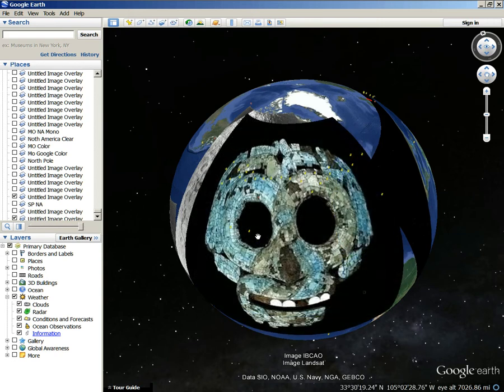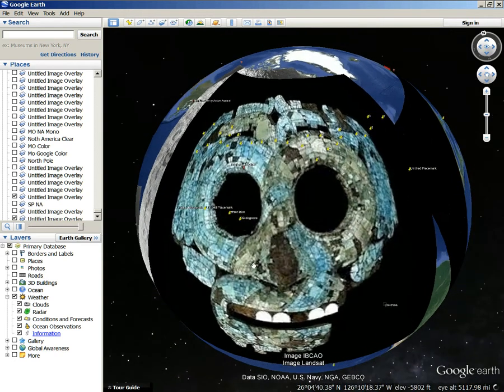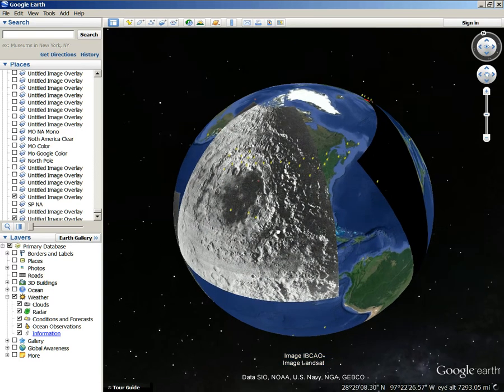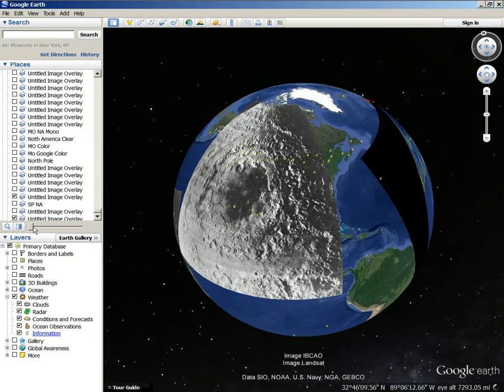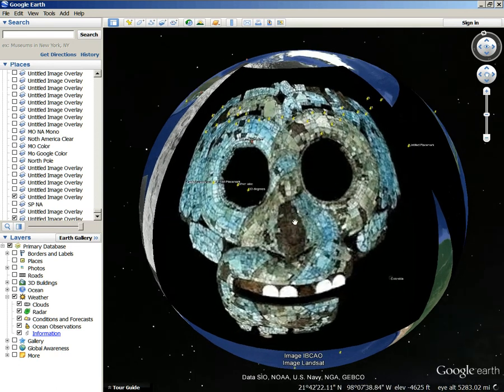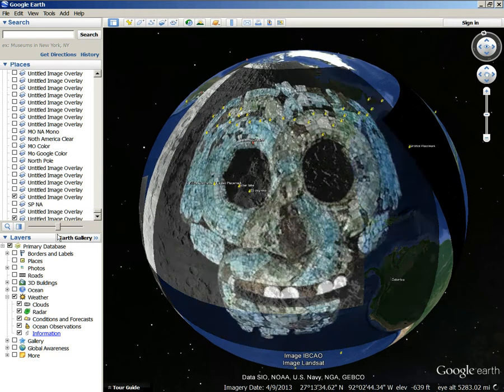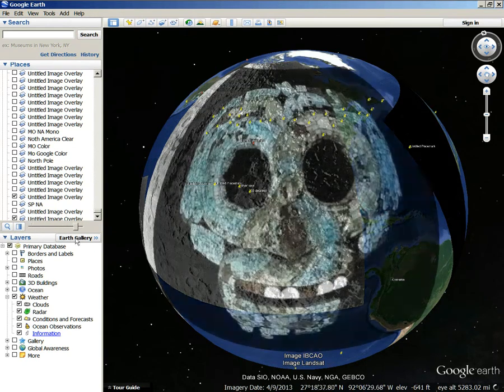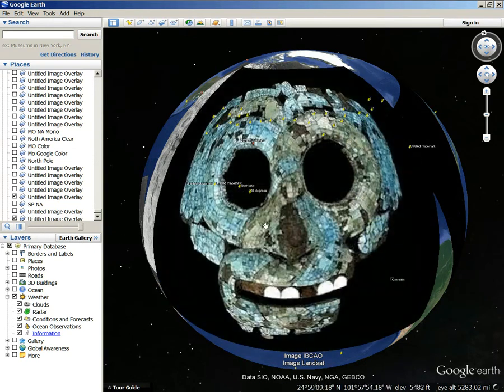Now, another thing. This is in color. Now, if they did see the moon like this, who knows if it was actually like this? It might have been more like this when they seen the moon. Maybe right now the moon's covered in ice. Maybe it wasn't when it was closer to the Earth. Who knows?